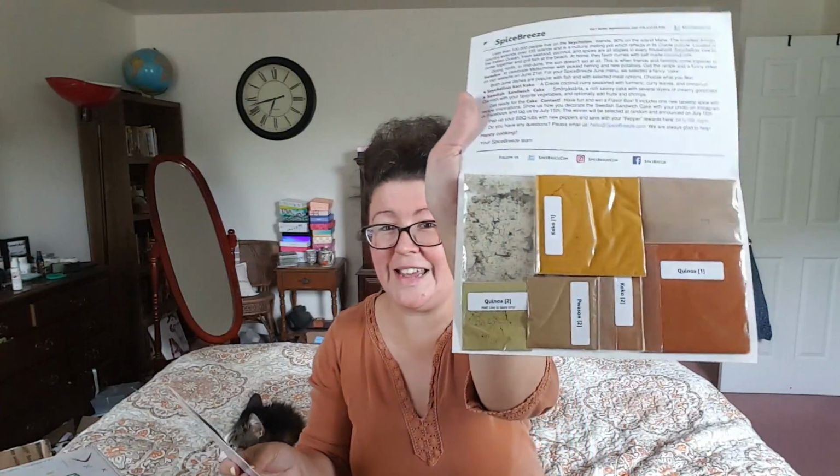So this is the June Culinary Spice Box. A tropical paradise in the Indian Ocean. So Seychelles, I think I'm saying that right, is where we're going. Well, one of the places. All right, so our recipes are curry cocoa, smorgastarta, which is Swedish, poisson gris, that's also Seychelles, and quinoa salad. So there are our 4 recipes, and let's look at our spices, how pretty they are.